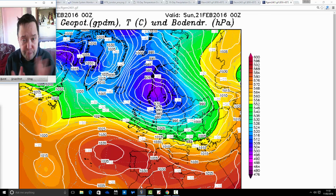So the GEM breaks down this little colder spell around Tuesday, Wednesday next week. The other two, though, and they are the best, the GFS and the ECM do trend as the best models. They want to sustain the cold weather through the working week next week, and then possibly break it down over the weekend of the 20th, 21st February, which in this pattern is a very long way off. So we're going to have to wait and see what happens next week.